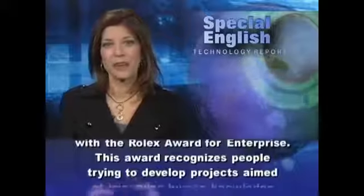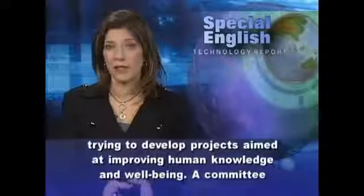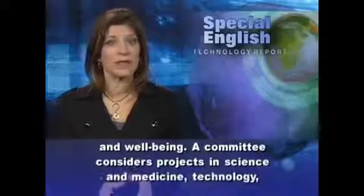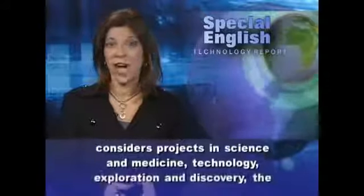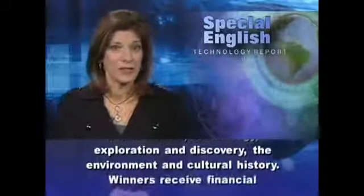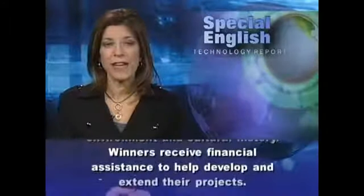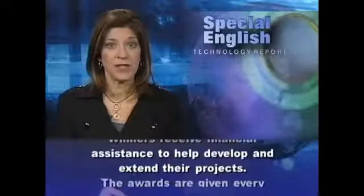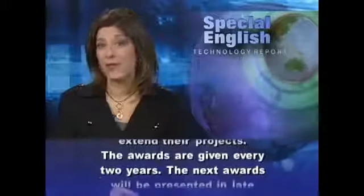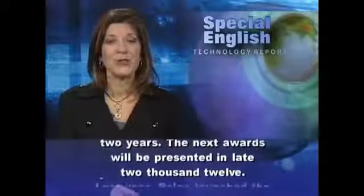This award recognizes people trying to develop projects aimed at improving human knowledge and well-being. A committee considers projects in science and medicine, technology, exploration and discovery, the environment, and cultural history. Winners receive financial assistance to help develop and extend their projects. The awards are given every 2 years. The next awards will be presented in late 2012.